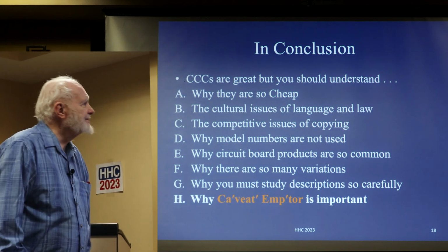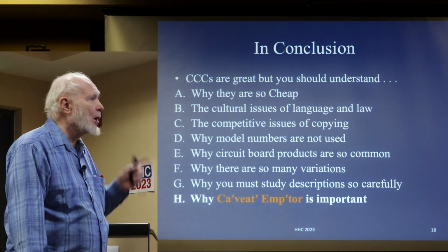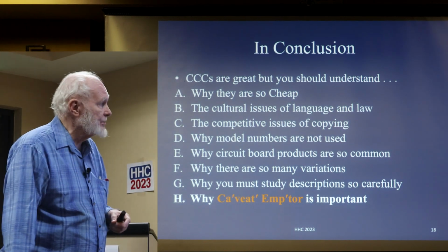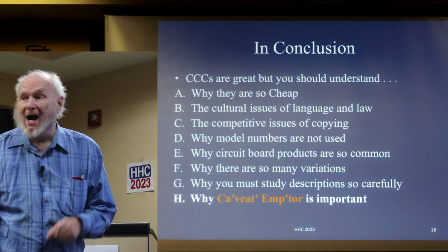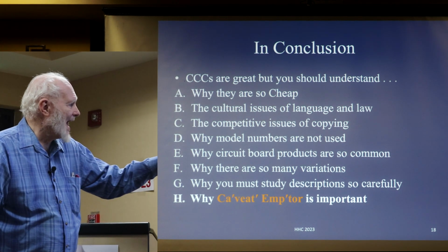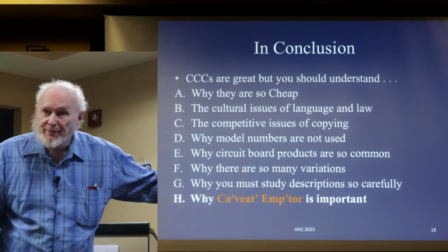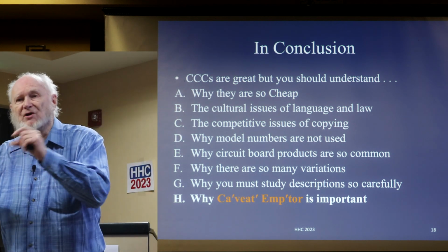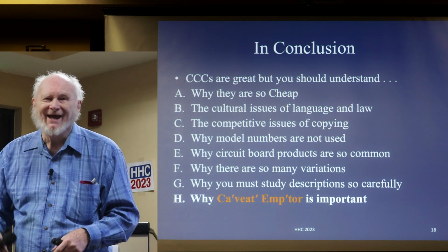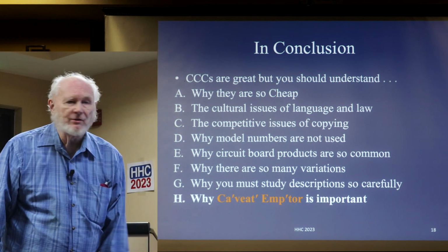In conclusion, CCCs are great, but you should understand why they are so cheap: the cultural issues of language and law, the competitive issues of copying, why model numbers are not used, why circuit products are so common, and I was happy that Mark demonstrated that for us. Why there are so many variations, and why you must study the descriptions. Because if somebody says, "Hey, I bought this, I love it," and he shows it to you, and you get on the internet and think you're going to order the same thing, the odds are against you because there are so many of them. And why buyer beware is important.